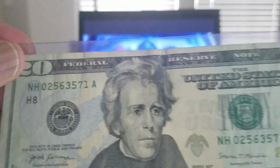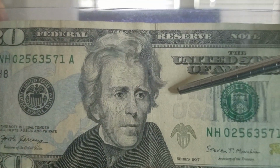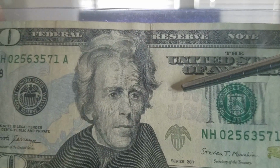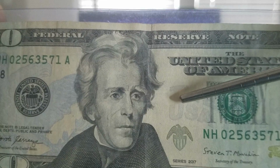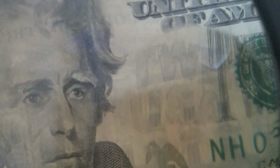And so micro printing. If you look right here, it says 20 USA. Along the lettering, it has USA 20. Let's see if I can pull that up. Like I said, if you got a magnifying glass, you'll be able to see it. It is so crazy because it's such a simple inclusion. But it's on there. There you go. You can see it a little bit. I gotta get my lighting down.